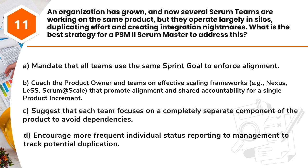A. Mandate that all teams use the same sprint goal to enforce alignment. B. Coach the product owner and teams on effective scaling frameworks, e.g., Nexus, LeSS, Scrum@Scale, that promote alignment and shared accountability for a single product increment. C. Suggest that each team focuses on a completely separate component of the product to avoid dependencies. D. Encourage more frequent individual status reporting to management to track potential duplication.